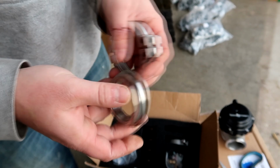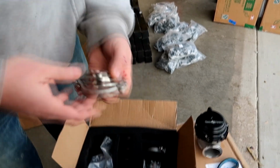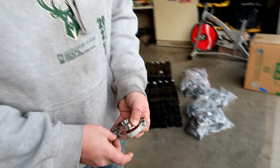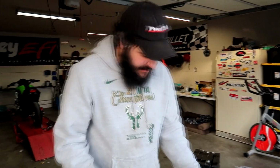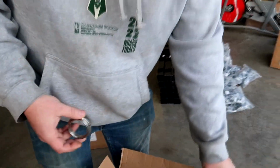So this would go to either your manifold or your custom turbo kit if you didn't have a flange already on it. These are the same as the tial style, so most pre-made turbo manifolds with a 44 millimeter wastegate, this will bolt right on. And then here is for your dump tube to run the exhaust out of the wastegate. So it comes with all these clamps and flanges.